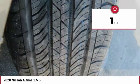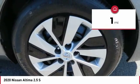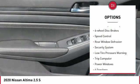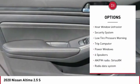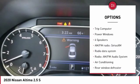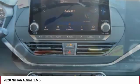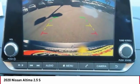This vehicle has less than 100 miles. Here are some of this vehicle's great options: electronic stability control, traction control, remote keyless entry, 4-wheel disc brakes, speed control, rear window defroster, security system, low tire pressure warning, trip computer, power windows.